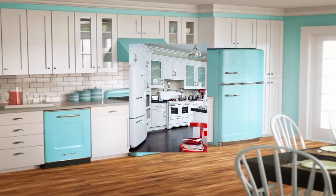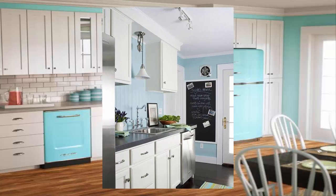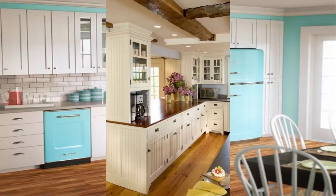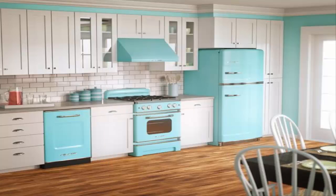Various pops of color will decorate your apartment. Moreover, retro style has a strong look which will draw anyone's attention. Eventually, it will make them more comfortable to stay there.